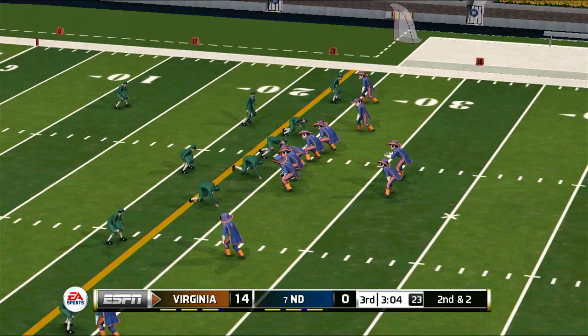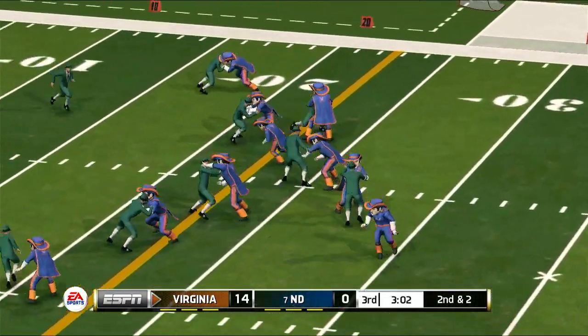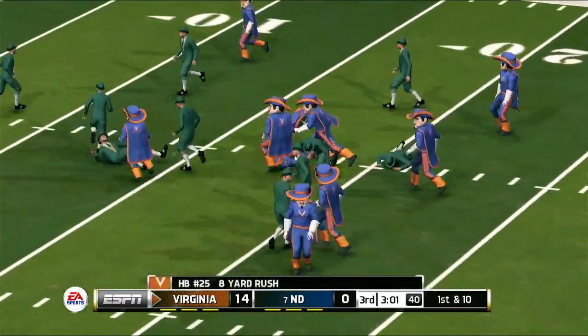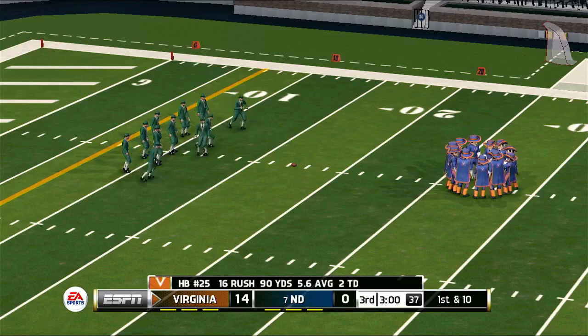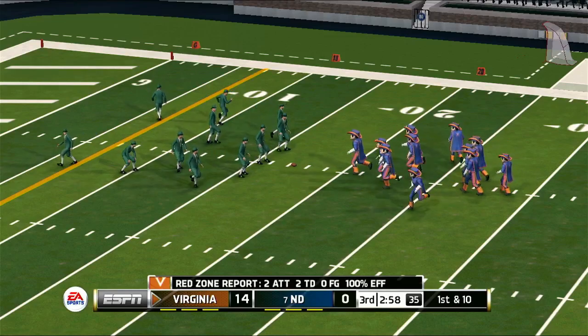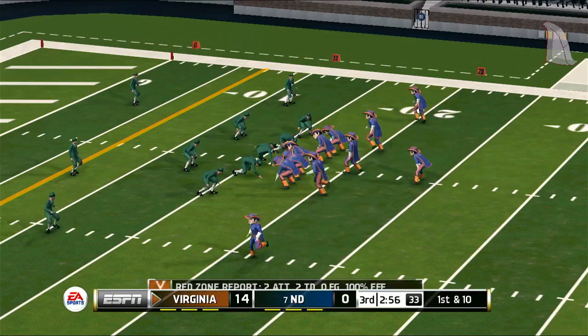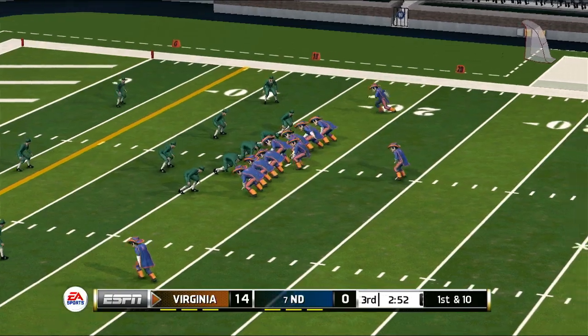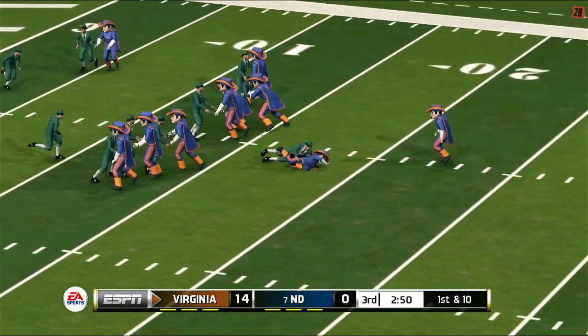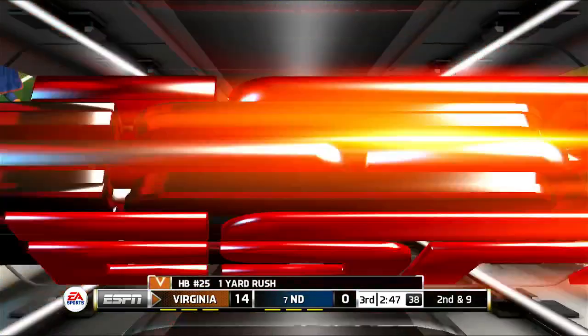59. Sit up. Blue set. Run. And down he goes at the 17. That's good for a gain of 8 yards. That makes it first and 10. Three down. Check 59. Mike is 59. Blue 78. He fights forward to about the 16.